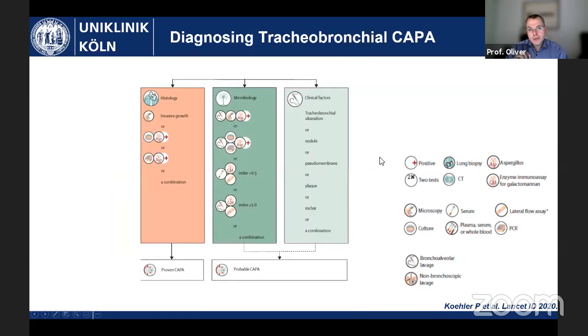There is one particular subsection of disease in CAPA, and that's tracheobronchial CAPA. That's very interesting because we know that we see that in influenza as well. So tracheobronchial CAPA, you can only diagnose bronchoscopically, of course, because you need to, well, see it and then take a sample targeted from exactly that place where you see it.